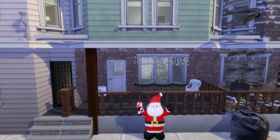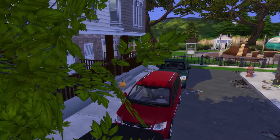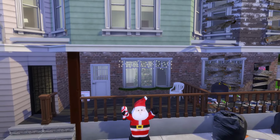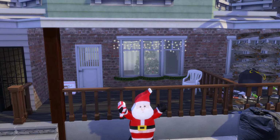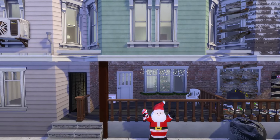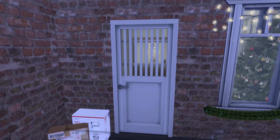So for the 3rd house, the storyline will be most likely a single mom with a teen daughter who ends up getting pregnant, either by someone in high school or somebody who lives on the block. Haven't decided, but that's what I'll probably do there. This is a 3-bedroom home, so I'll show you quickly what it looks like on the inside.